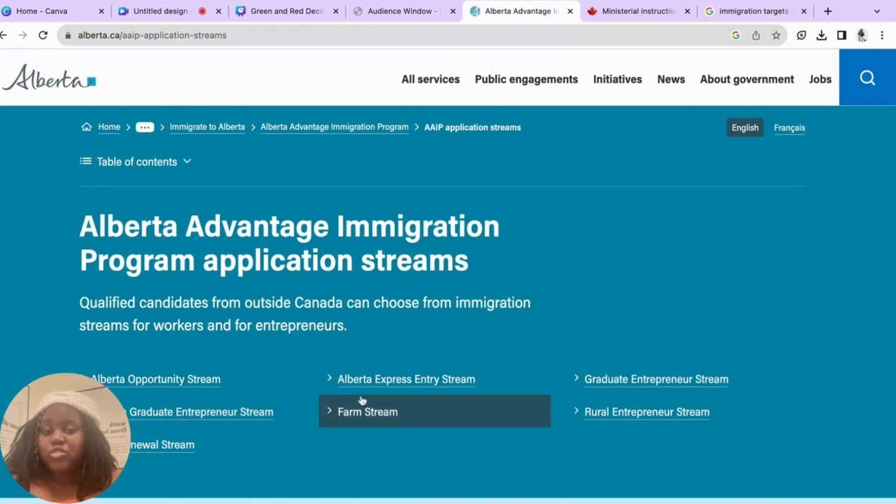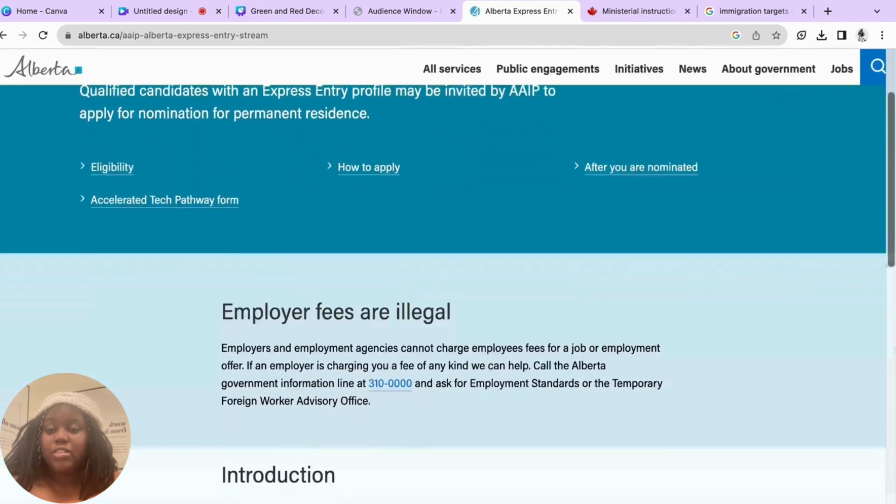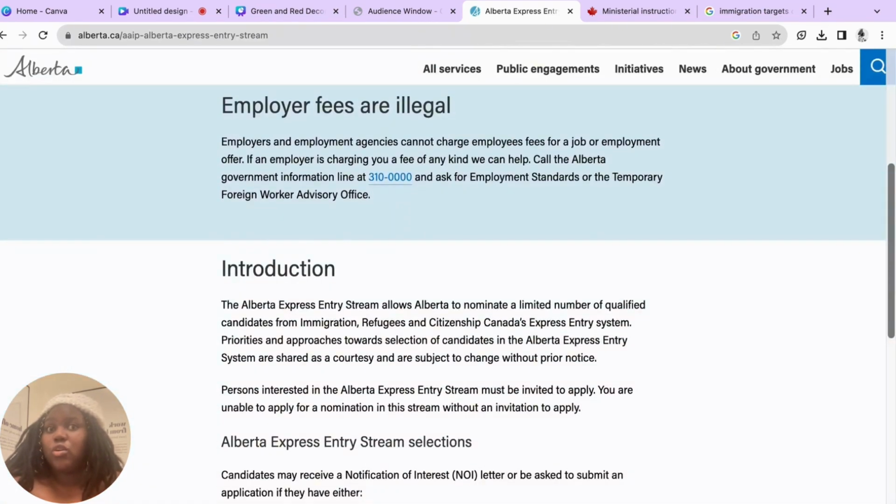There's the Alberta Opportunity Stream, the Alberta Express Entry Stream, and the Graduate Entrepreneurship Stream. Let's take the Alberta Express Entry Stream, for example. I know somebody who recently got the provincial nomination of Alberta because they had a sibling in Alberta and they were in an occupation in demand in Alberta. Alberta sent a notification of interest to their profile, saying they were interested in them becoming a resident of Alberta, and that if they were interested as well, they just needed to fill in an application.